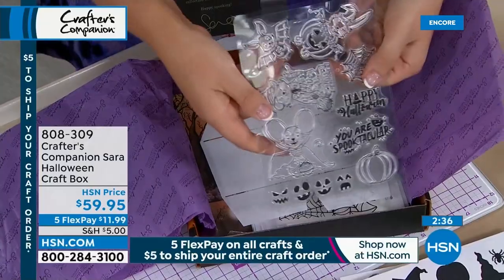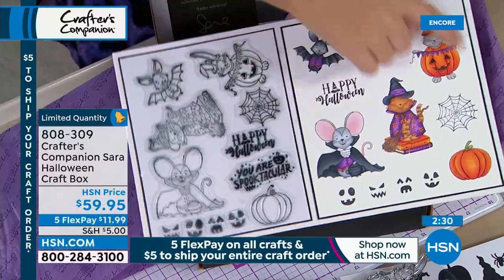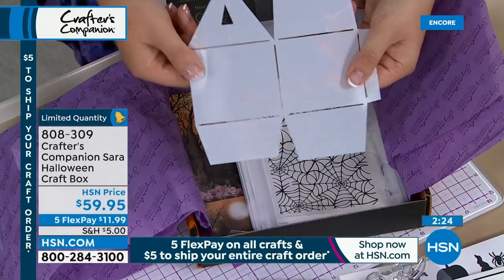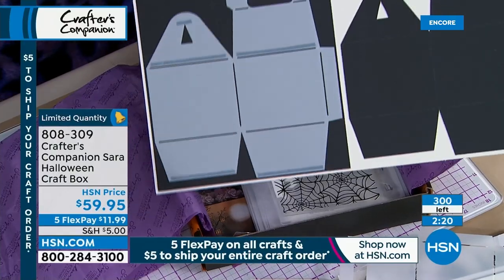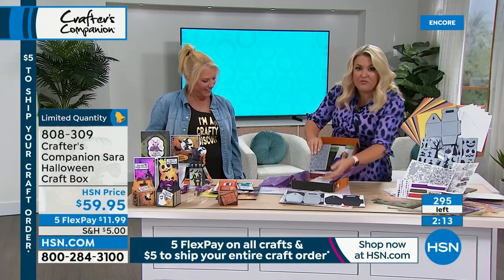Then you've got a gorgeous big stamp set. These have all been hand illustrated by our internal illustrators for you to be able to colour in. These are all being coloured with our Spectrum pens. Beautiful finish on there. You can do all of your own Halloween treat boxes. Oh, cute. So you see all of these here. All that's left is 300, right? I'm going to get a little bit faster. The countdown is on. Right, embossing folder.